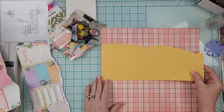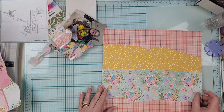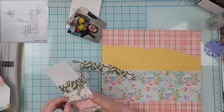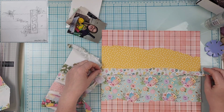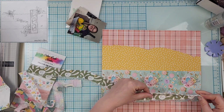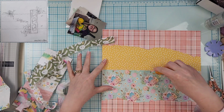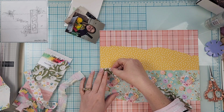It's still March, so I am playing along with Christie's Beautiful Life 30 Days of Sketches round 17. I have today's exclusive sketch up in the corner, made by Cindy Brown. You can see it has two, what to me look like torn pieces of pattern paper in the center. So I'm starting with this absolutely gorgeous plaid, and I took the yellow polka dot and that beautiful blue background with the floral, and I'm going to use that as my two torn pieces.